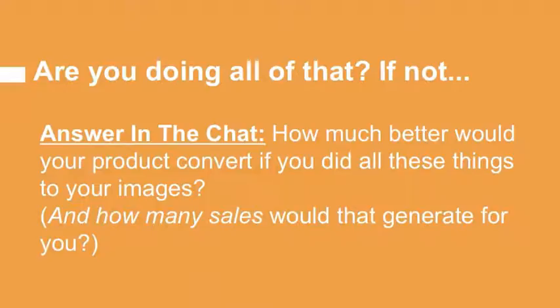If not, answer in the chat, how much better would your product convert if you did all these things with your images? And how many sales do you think you'd generate from that? Okay, we got more people saying thousands. Some confident people here. It's awesome. Love confidence.